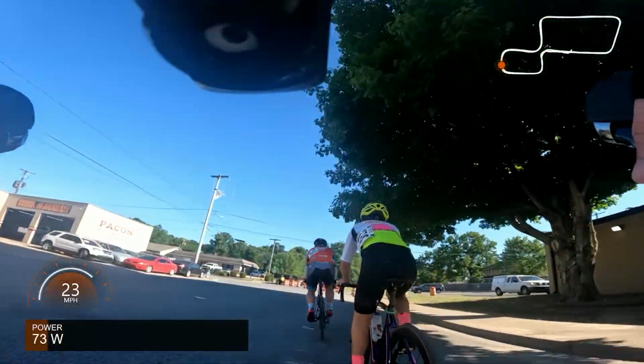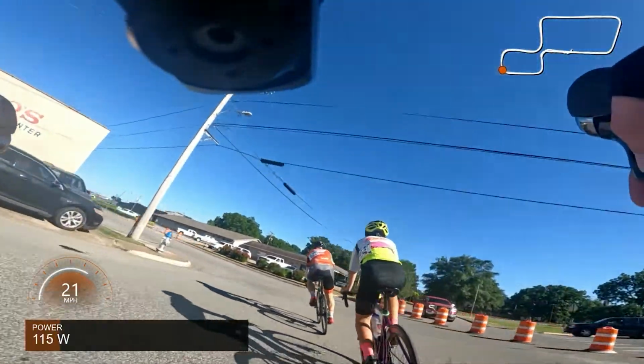Sure, there's a chance that you can take a free lap and you can get back in it, but overall, if we're trying to build consistency into our race plans and consistency into our results, crashing is the number one way to derail your training and to derail your race plan. So with that in mind, here are four tips that can keep you safer while you're riding within a pack.